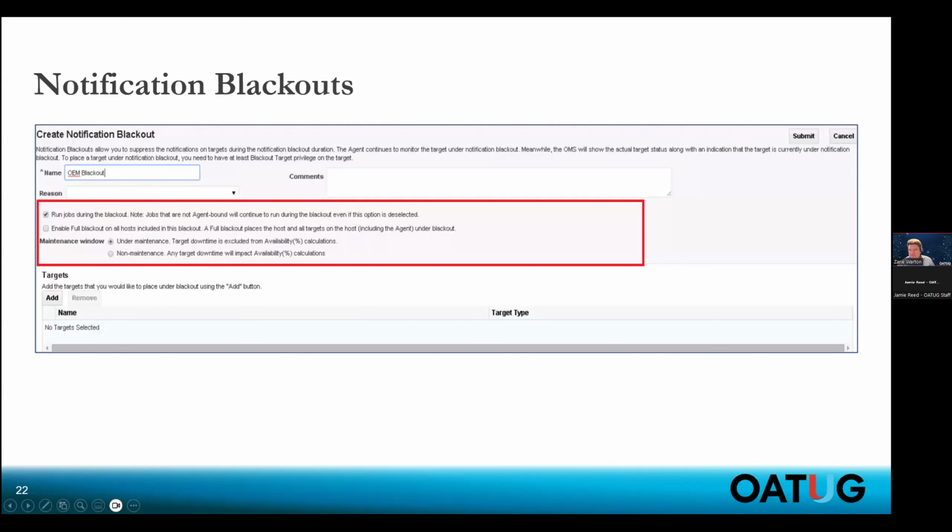So to create one, pretty straightforward. You go to your blackout section under Enterprise, and you can just name it whatever you like. You can run jobs or not during the blackouts, and you can select whatever your target is under maintenance, and it gives you that choice between under maintenance and non-maintenance.